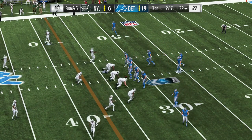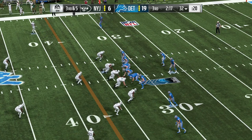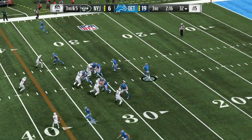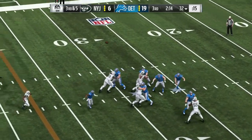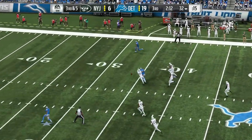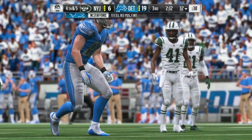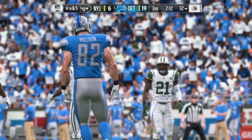The Lions on third down. They've converted 5 times in their many chances thus far. This will be third and five. Out of the gun, Stafford. Gonna look deep for Wilson. And incomplete. The contact made the ball roam free and brings up fourth down.